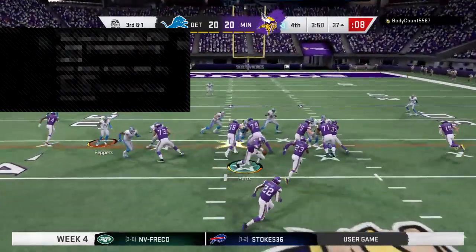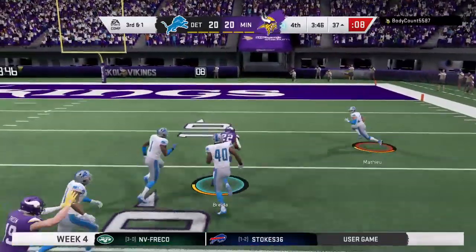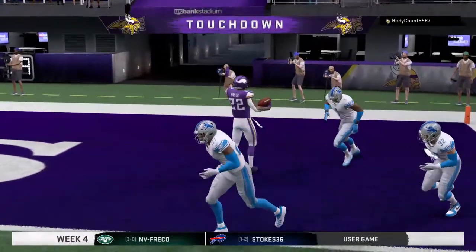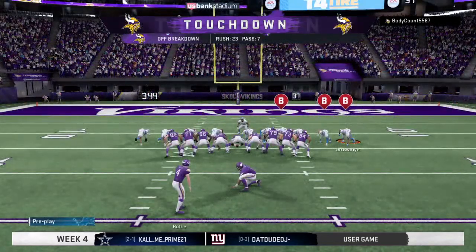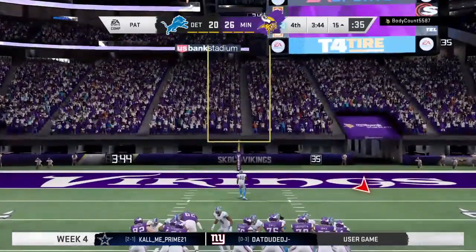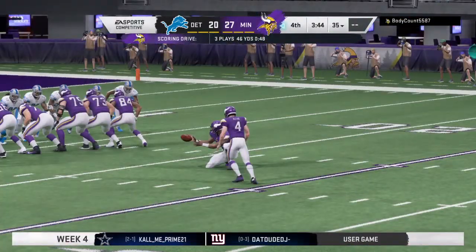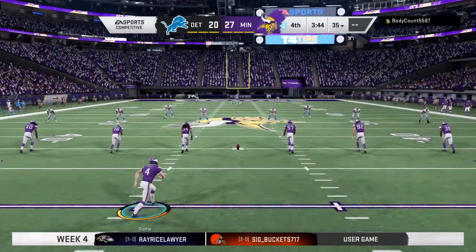Watch the whip. They'll try to pick this up on the ground with Breida. And he'll get into the end zone. Touchdown, Minnesota. Matt Breida, 37 yards. And they're able to break the tie and move out in front here in this 4th quarter. Extra point splits the uprights, and they will take a 7-point lead.